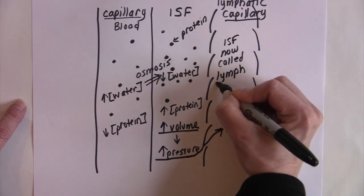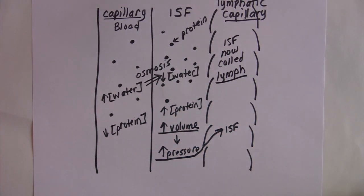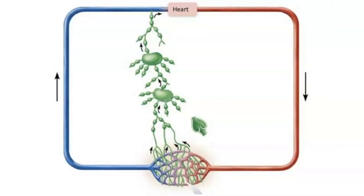All lymph is interstitial fluid that's inside of a lymphatic capillary, and that's why the lymphatic system is a second circulatory system that's circulating interstitial fluid. So now that we understand that the lymphatic system is actually circulating interstitial fluid, doesn't it make sense that that interstitial fluid, before being returned to the blood, needs to get cleaned up? That's the job of a lymph node.